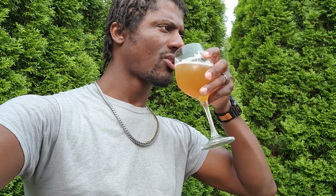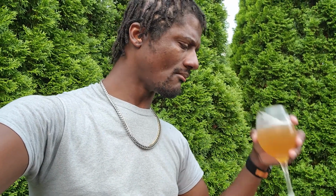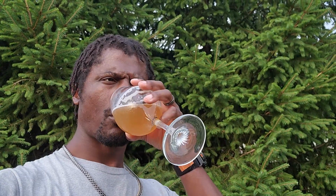The mouthfeel itself was light and easy drinking, true to style with a clean finish. But as the beer warmed up, the flavor profile shifted even more, and not in a good way. Normally, I enjoy drinking some beers closer to room temperature to open up the flavors, but in this case, it actually became less enjoyable the warmer it got.